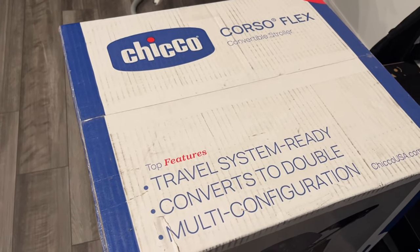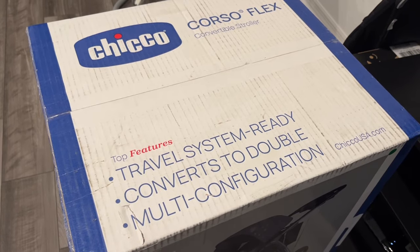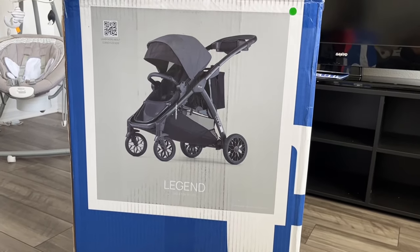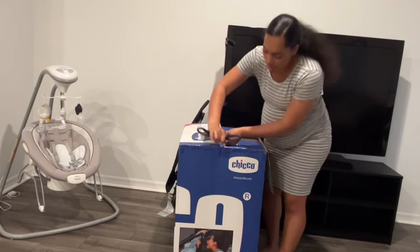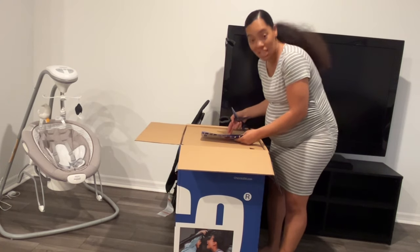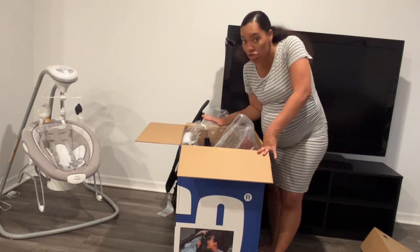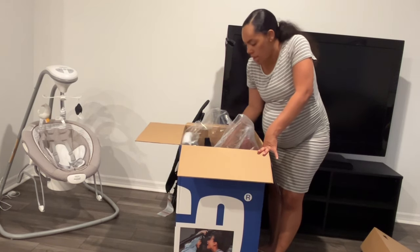Okay, so some of the features on this CHICCO Corso Flex: travel system ready, it converts to a double, it's multi-configuration. I believe from the website it said it was like 20 or something like that. A little background, this is new, I guess, within the last 3 to 4 months. From my research, there's not a whole lot of reviews, so I'm taking a chance, you know. Big. If only you said it was 27 pounds. Because this is going to be my main stroller, instead of having a single, which we have, the old CHICCO Bravo stroller.